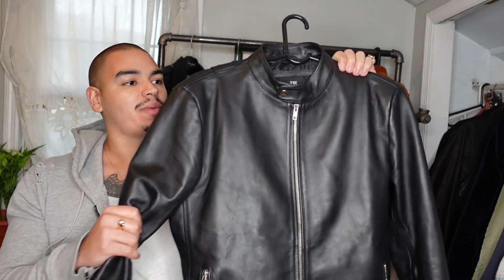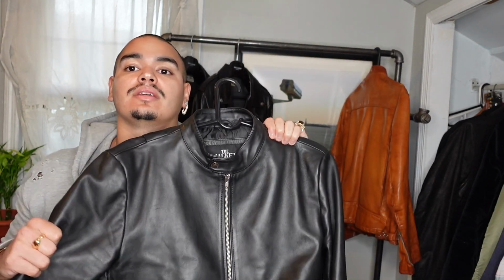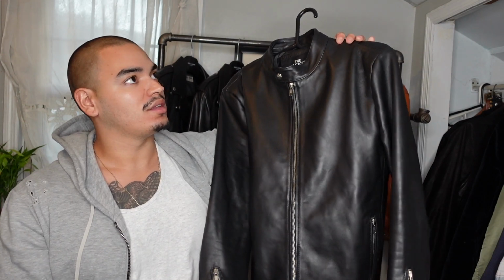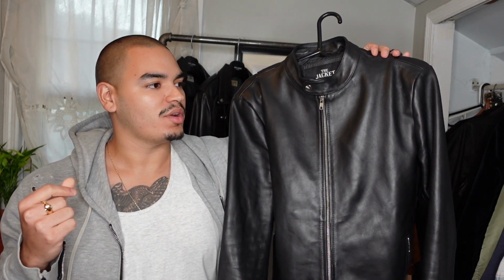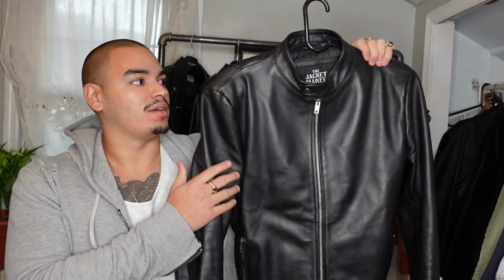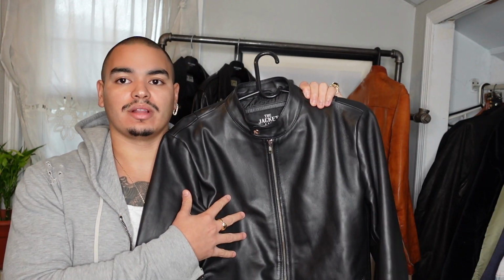Secondly, my next biker jacket in my current collection would be, this is the collaboration between myself and the jacket maker. It was released November of last year. I think we dropped it on Thanksgiving. Some of you guys may know that I did this collaboration jacket with them, and I fully designed this one. Some of you may not if you're new to the channel. This was my collaboration jacket.